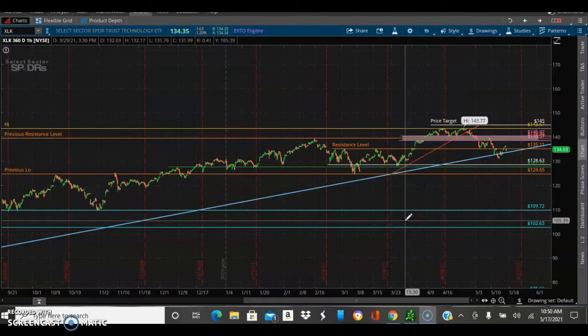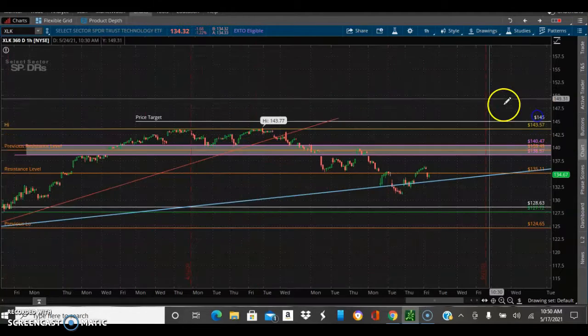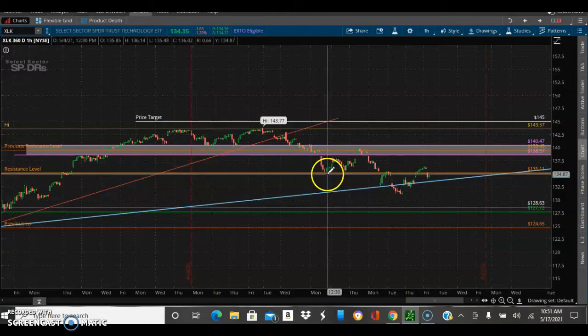We're doing an update on the tech stock that's in the S&P 500. Last time I spoke, we said this was a possible buy area, but the market has shifted. Most of the markets have been in a pullback, so this thing just really continued to push down.